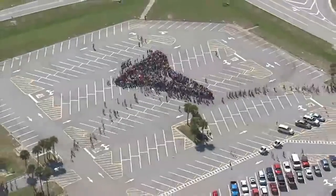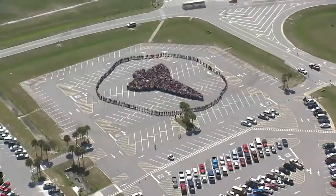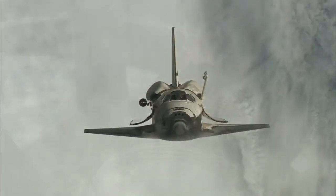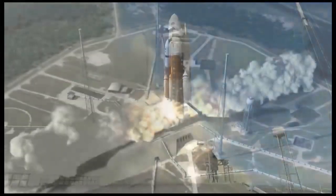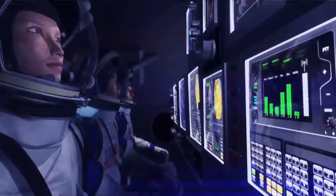I think we'll be remembered in thousands of years as perhaps the most incredible technological feat of humans of our time. As is the order of life, an ending for the space shuttle becomes a beginning for a space-bound successor. Soon, America will again send astronauts into orbit and beyond to do what NASA does best.